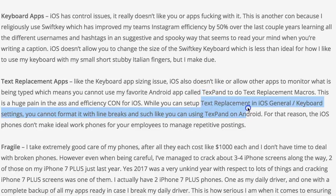iOS has a text replacement option under General and Keyboard, where you can make little shortcuts where, instead of typing out some sentence or some reply, you can put in 3 or 4 letters. And as you type that out anywhere, in a text message or an email, your iOS device will swap it out for the phrase that you have. But it doesn't allow you to really format it nicely. And Android really allows you to format that with spaces and breaks and dashes and emojis, and you can really see what it looks like.